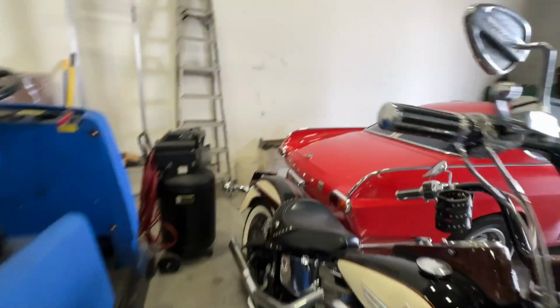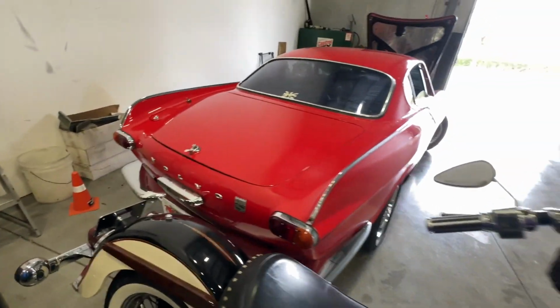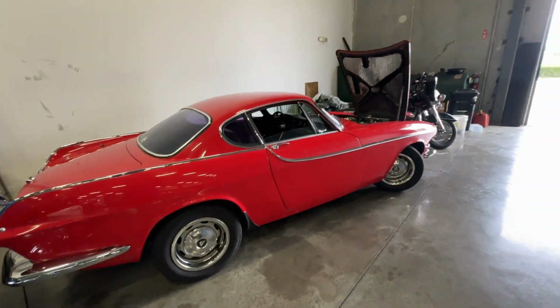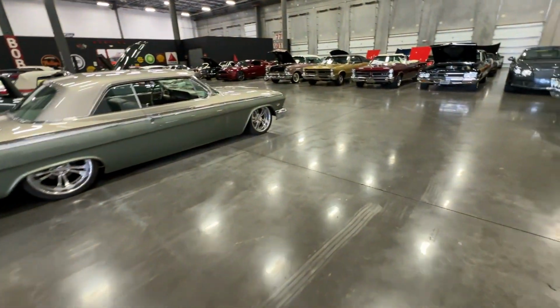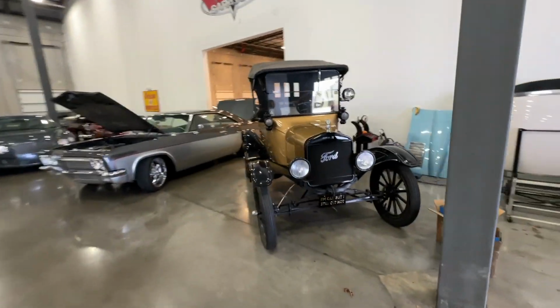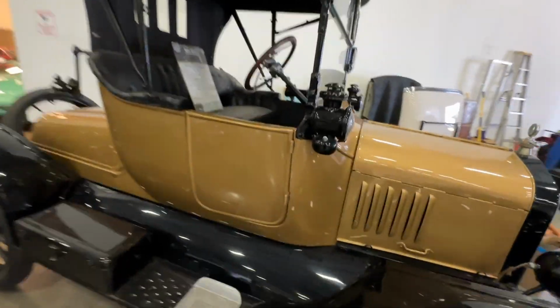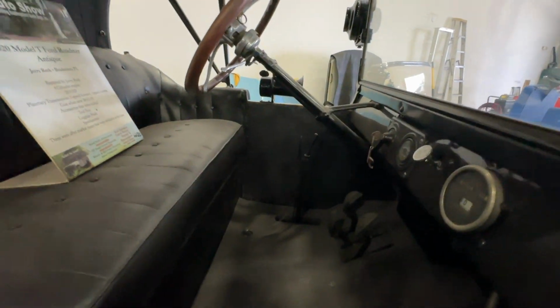It is a Volvo. Is it a Volvo? I think it's pretty cool. Look at this. Even got this old Ford. What is that, a Model T? No, it's not a Model T. Yeah, it is a Model T. 1920.